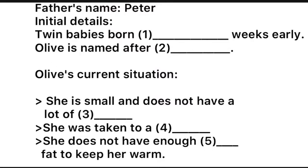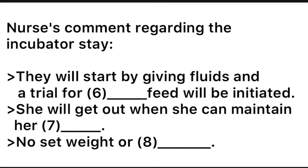And that basically creates a nice warm environment to keep her temperature stable because unlike her brother or even a term baby, she doesn't have a lot of what we call brown fat, which she can use to keep herself warm. Okay. And how long do you think she'll be in the incubator?